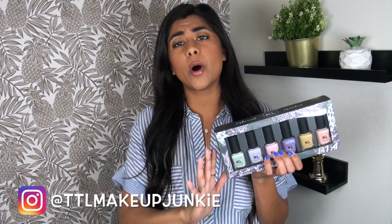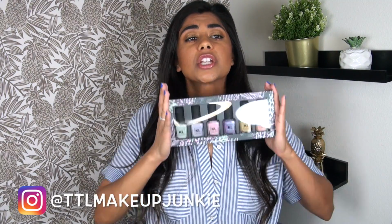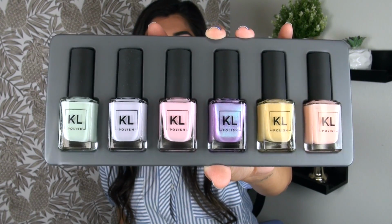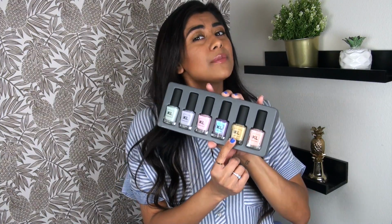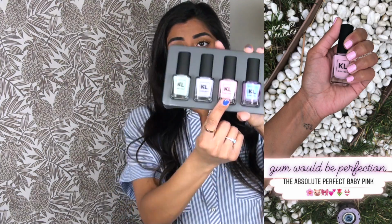The new KL Polish Ethereal Garden Spring 2018 collection is gorgeous. So hopefully here's a better look at all 6 of the colors that are in the collection. 3 of them I have already worn. 1 of them I'm not super crazy about. This yellow color, I'm just not loving it on my skin tone. It's kind of an awkward mustard. However, gum would be perfection.